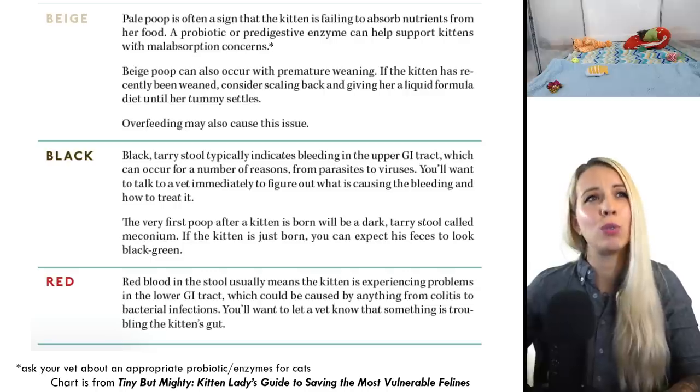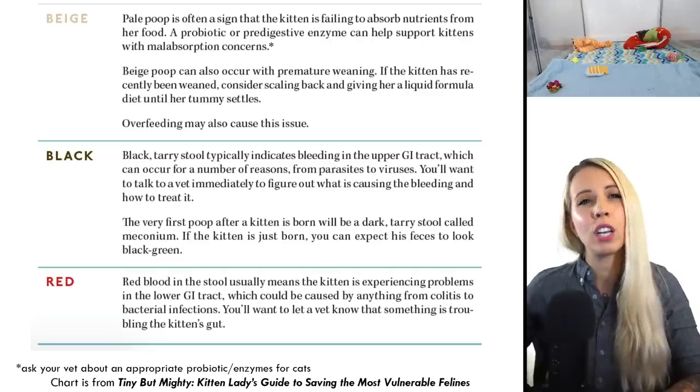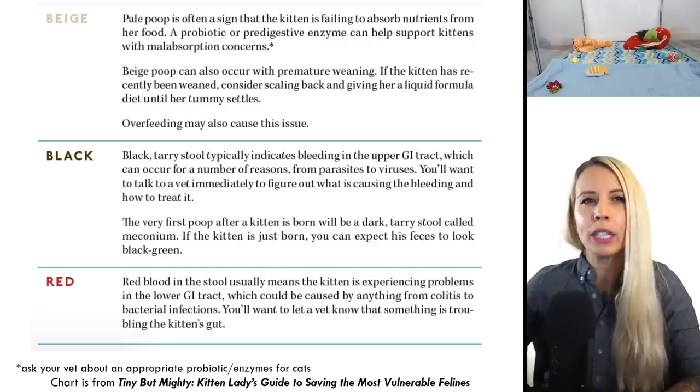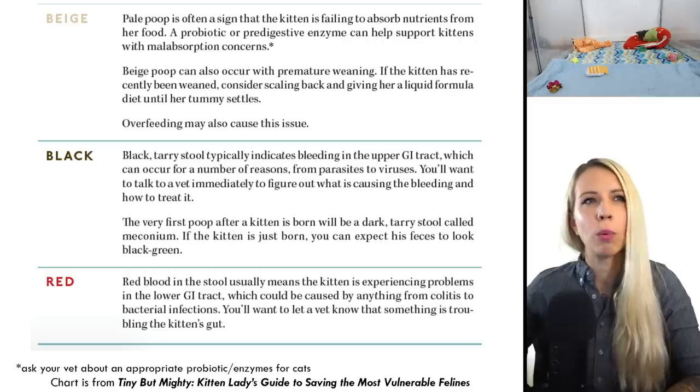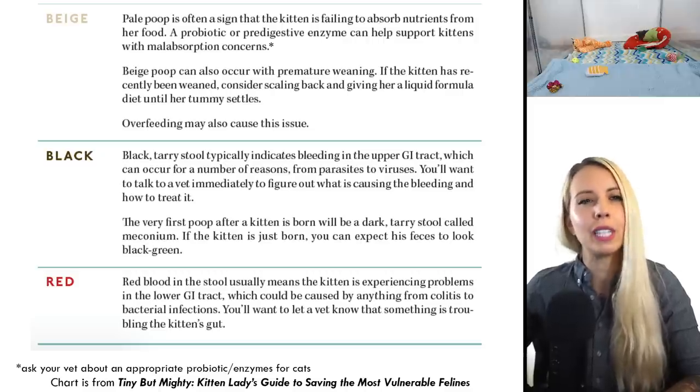There are things you can do like probiotics and predigestive enzymes. You need to talk to a vet about which ones are appropriate. You're not just using something you get for humans. There are veterinary products that are probiotic or predigestive that can help some of these kittens.